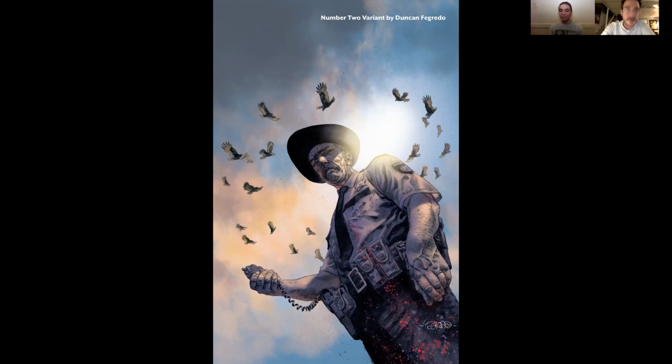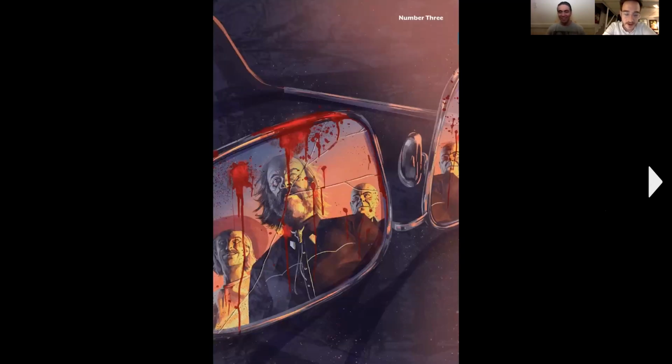It always remained. It was essentially, we start off in a low angle of a sheriff and deputies, and they're looking down at something, and then we pull back, and as we're pulling back, we see a hand reaching up, and it's revealed to be a corpse, what they're looking at. It had rear quarters, I think. Yeah, so it's very cool to see that come to life, especially in a Duncan Fegredo piece.